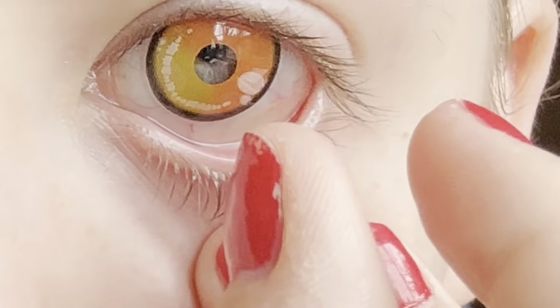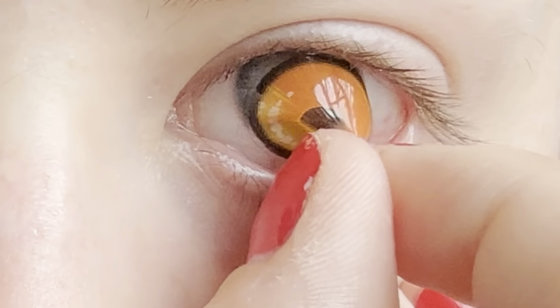I remove my contacts by using my non-dominant hand to pull down on my eyelid, and my dominant hand, I'm using my thumb and my index finger to gently pinch the contact until it pulls away and I can take it out. When you do this, you will feel the suction against your eyeball loosen, and that's how you know the contact has come away from your eye.